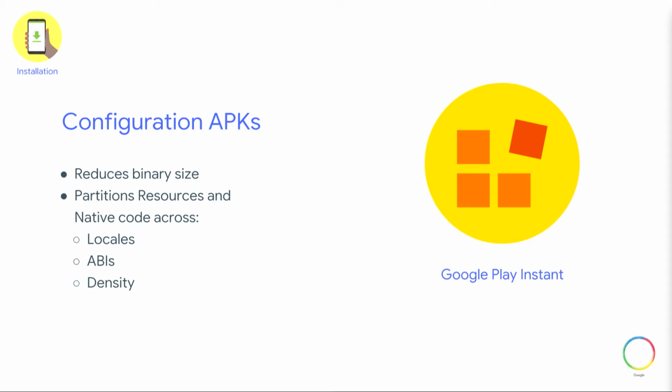Many developers we were working with talked about building an Instant App, but the current app size is very, very large. With the Configuration APK that we announced last year, we now enable developers to really reduce the size of their app by delivering locales, ABIs, and density which is appropriate for the user's device. If you have been following the I/O announcements, this is similar to Android App Bundle size savings. The Configuration APK can shrink the size of your app, bringing it closer to what we call a 10 megabyte entry point that we'll talk about.